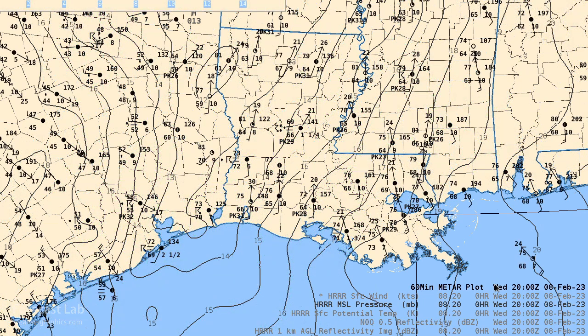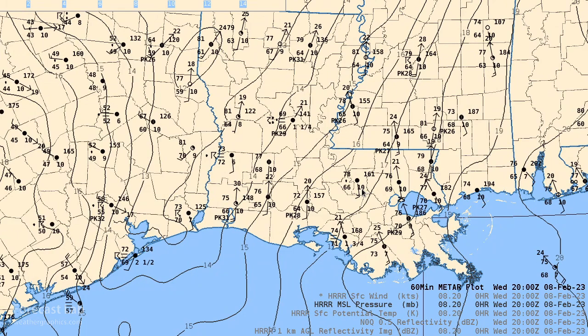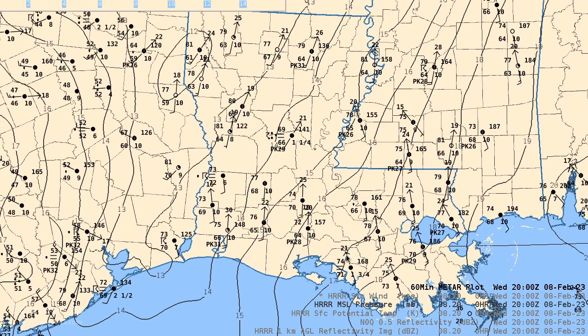We can add on the station plots to see what's going on. Don't know how many of you are familiar with reading these, but the important thing, let me just zoom down a little bit. The number in the bottom left, that's going to be the dew point temperature, and that's an indication of the moisture. 68 to 70, that's going to be very juicy, very sultry air. 66 right there in central Louisiana.